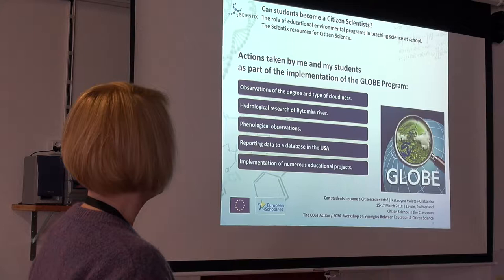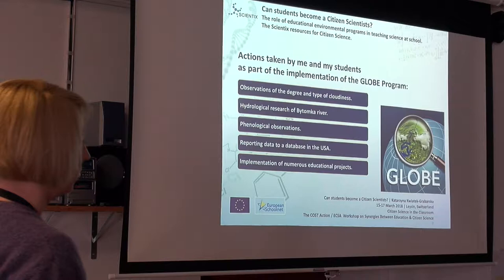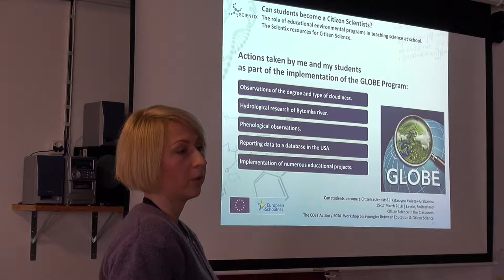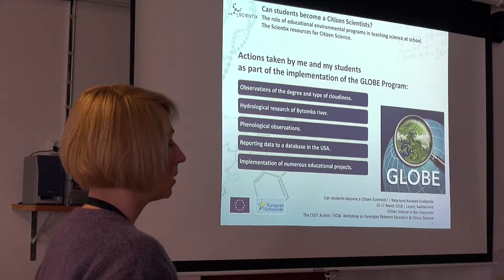So we could compare the differences between it, and it was, I can say, a little bit of a scientific project. It was carried out under the GLOBE program, but also under the eTwinning platform. It was a very good combination, because we could cooperate with each other all the time.